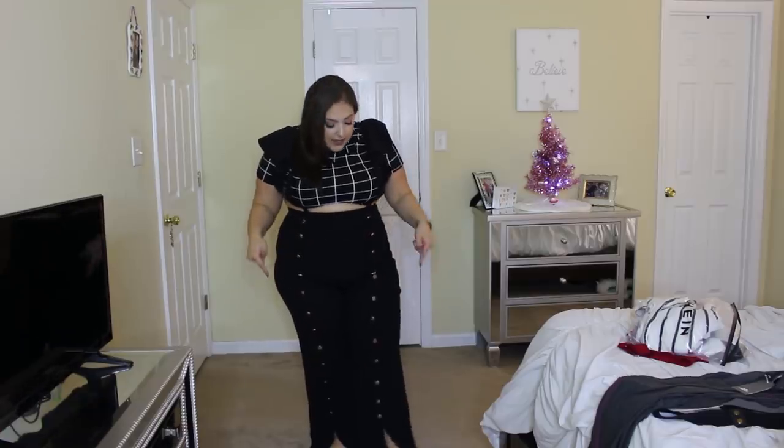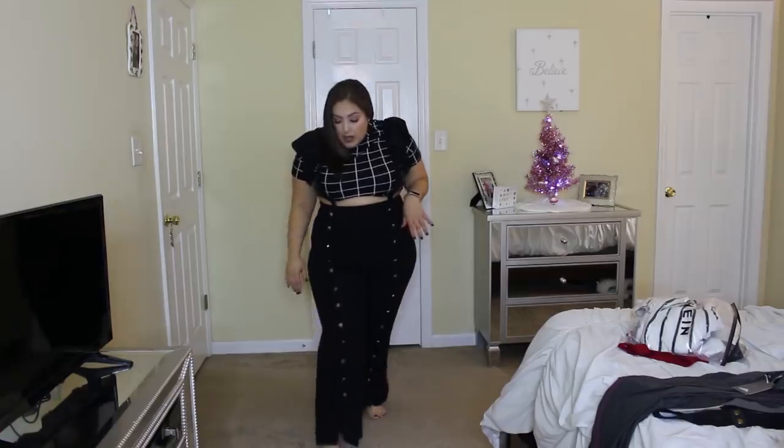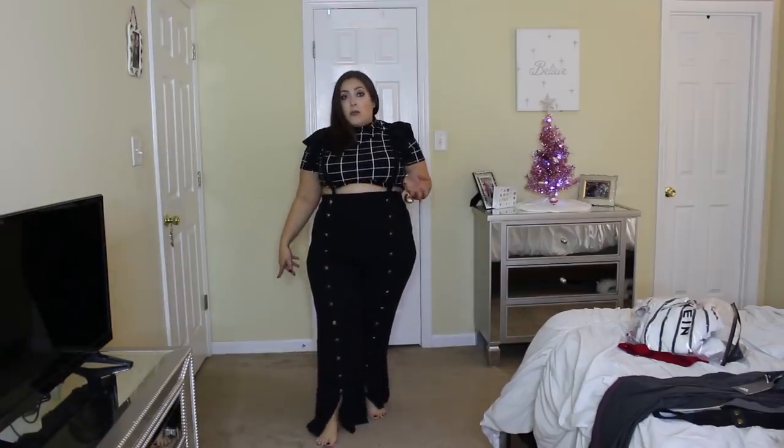They're not incredibly wide leg, which I really, really like about this. I don't like them to be super big like the other one was. But the other one was still really cute. I like this style much, much, much better. And it hits the floor, but it's not too long because it has those slits. So if I wanted to, I could wear flat shoes with this. I could wear high heels, whatever. I would be good either way.